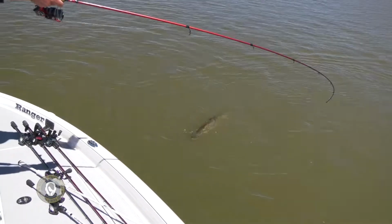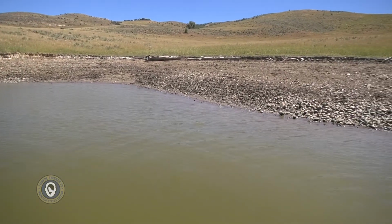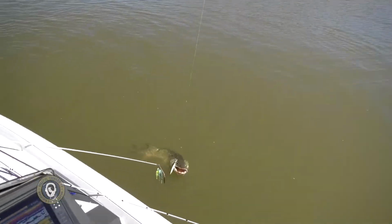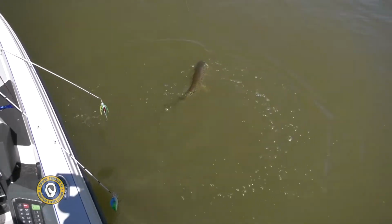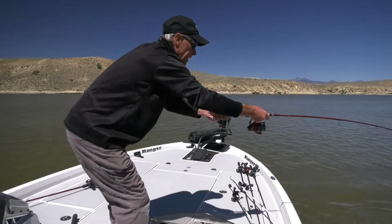And as the camera pans over, you can see we've got this rocky point the boat's sitting on right here. And I ran it down. This is the third cast on that point. I ran a couple different angles by there. And the third one, he got it.